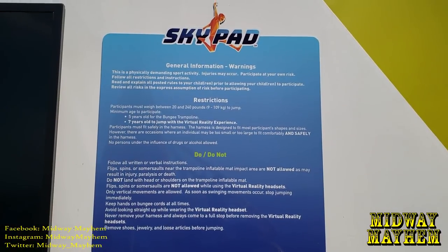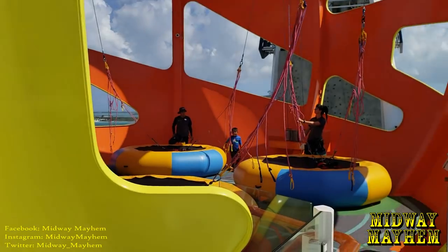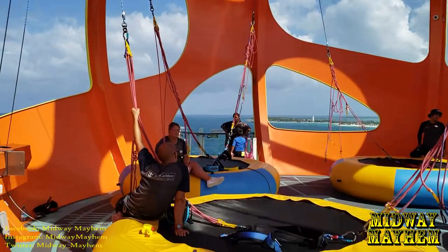Alrighty guys, so we're checking out some of the stuff here on the top deck, and we have the SkyPad, which is like a little trampoline bungee jump kind of thing. And they do even have virtual reality. Alrighty guys, so we just did the SkyPad, Lauren and myself. We both did the VR experience.